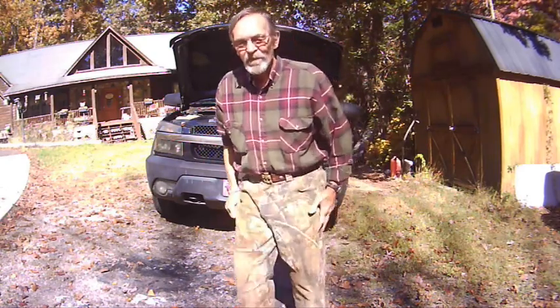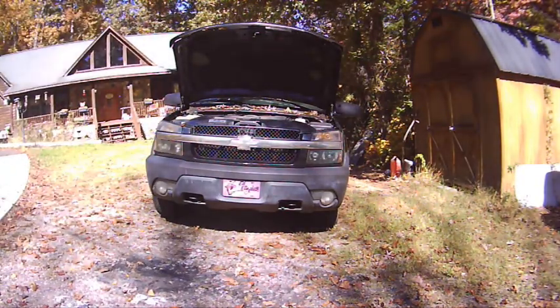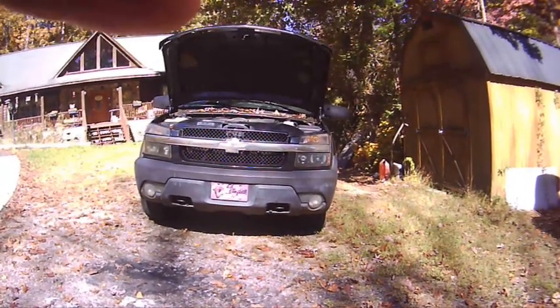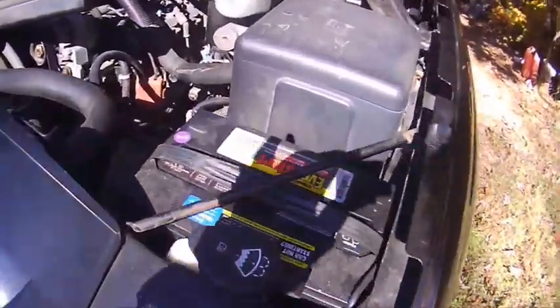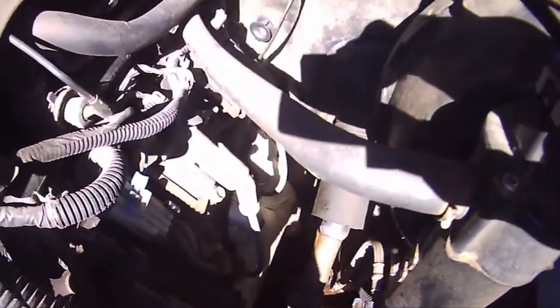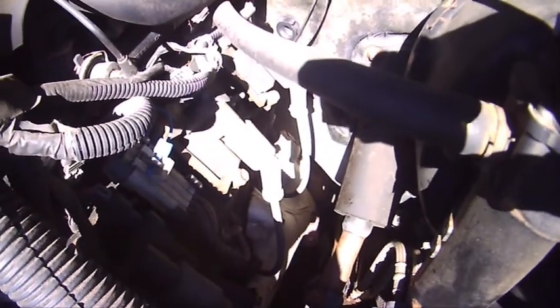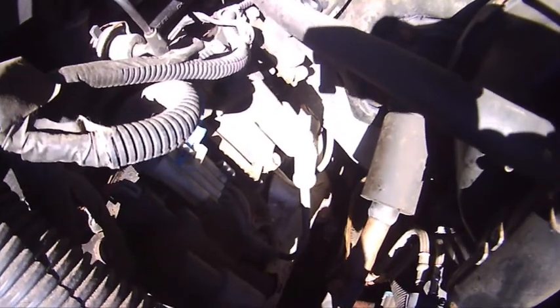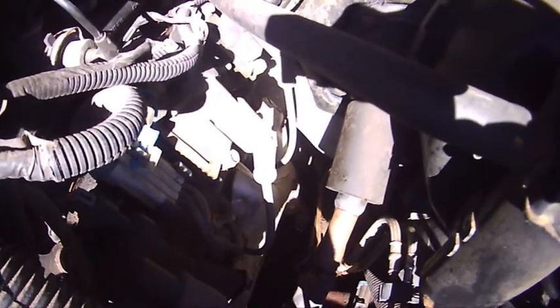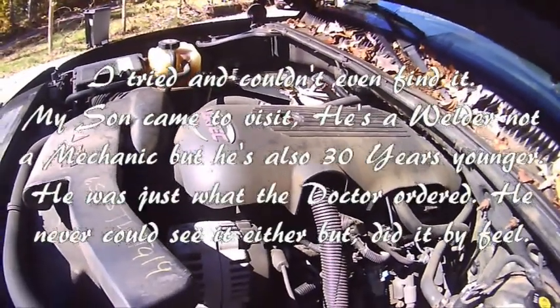They're a little closer. It's supposed to be right down in there. I don't see it, but I'm going to have to get up on a stool and see what's down in there. Okay, we'll get back to you when I get my stool out here and get climbed up on top of it. We do have to take this shroud off the top.